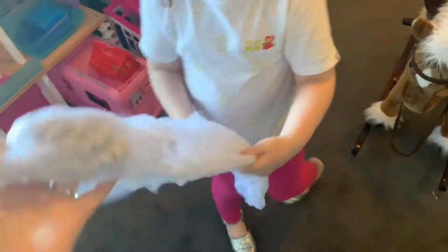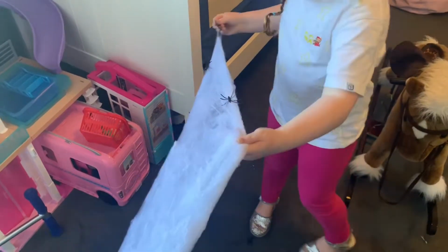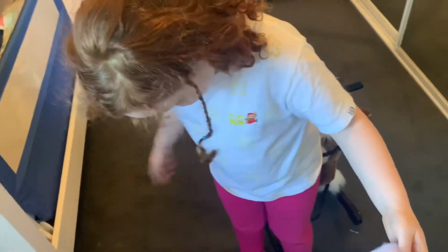So we've opened up our spider web. We're just gonna stretch it out. Don't pull them off. Why are you pulling them off? So I can put them in the new space. No. We just stretch it out. Okay. And then we hang it over things. Uh-oh.